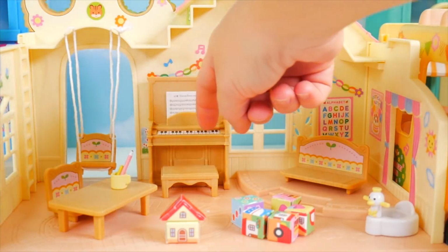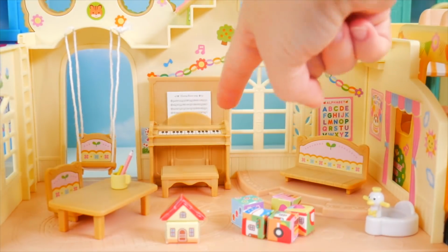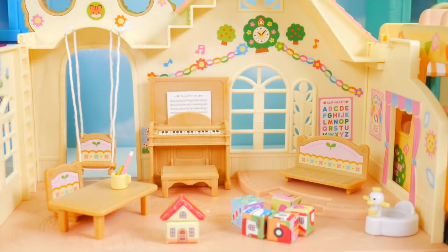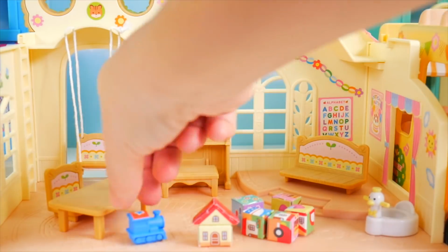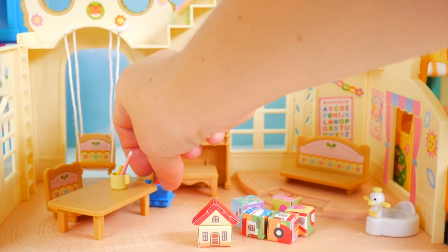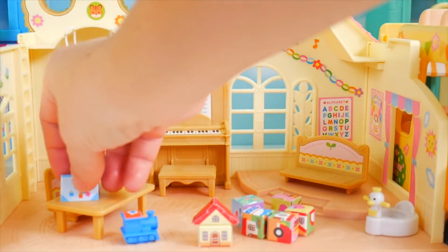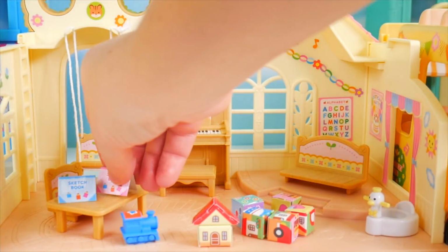I've counted up the black keys and I know that there are 12. Did you guess 12? Say I got it in the comments. There's a fun little train track that goes around the floor for this blue train. Choo choo, choo choo. Very cute. Here are a couple sketchbooks for the kids that want to draw and color.